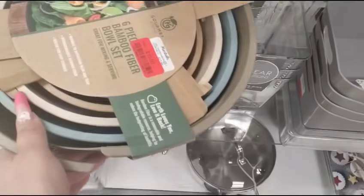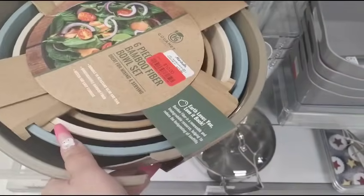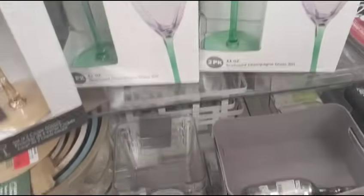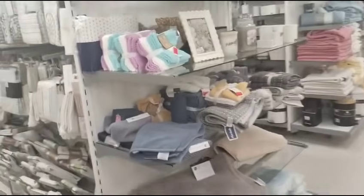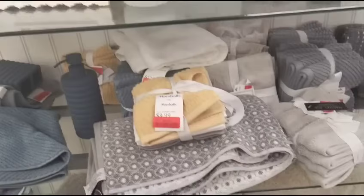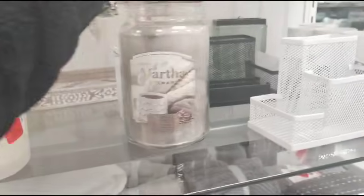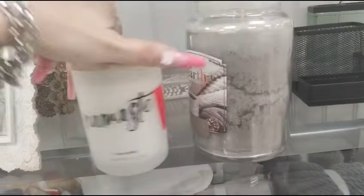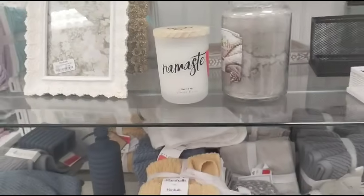This is on clearance. $10. Oh, it's broken. Okay, that's not cool. Alright, let's keep going. Oh, okay, these are on sale. Let's see what we can find. $8? No. Eight? No. I mean, where's the sale here? Eight? Six? No. No. These are not sales.